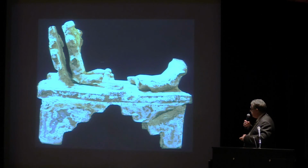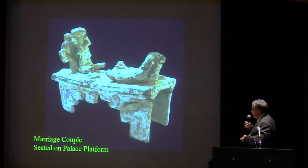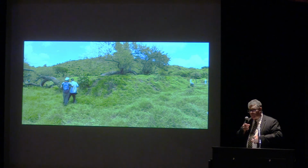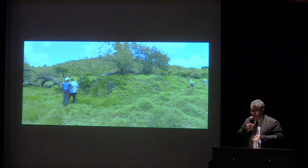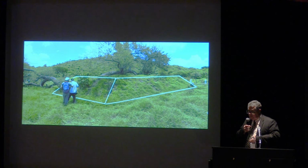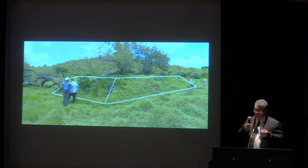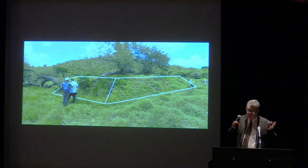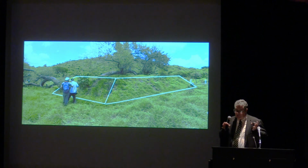I saw this last summer. It's a marriage on a stucco platform, as we see here. But we can associate these with real places, or at least the concept of real places, such as a royal house that can be identified archaeologically. So this is just a brief introduction of what the potential is in looking at these vases and extracting an entire society and understanding of this society from this kind of analysis.